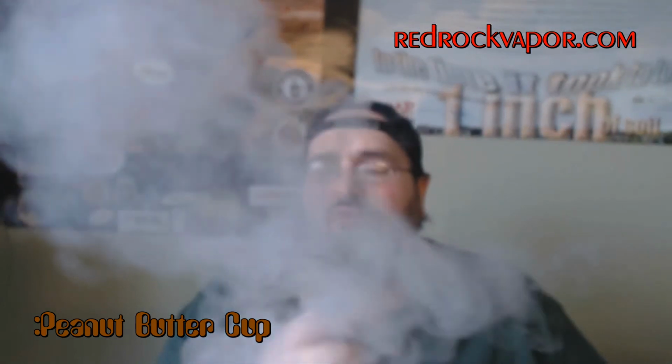I have it loaded up in my Scion, which is a quad coil clearomizer. Okay, and it's at a 0.8 resistance. And we're going to fire that at 17.5 watts because any higher, for some reason, I get a burning taste. So, peanut butter cup.